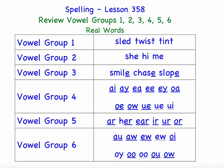Vowel group 1, one vowel in a word followed by a consonant. The vowel will be short. Vowel group 2, one vowel in a word at the end of the word. The vowel will represent its long sound.